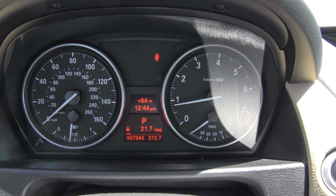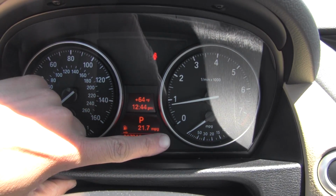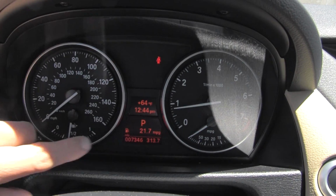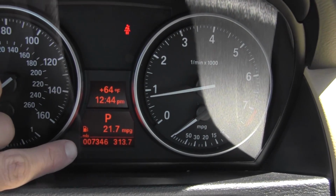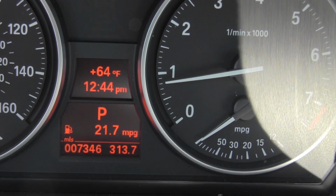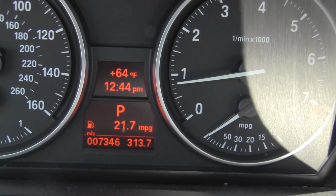You won't find any gorgeous color LCDs going on here in the X1. It is quite minimalist, just like the regular BMW 1 Series. We have our fuel economy gauge over there, which I think is a little bit silly. I think I'd rather have a temperature gauge. We get our tachometer. Of course, we get a large speedometer and our fuel gauge over here. We get, of course, trip computer information right in the center. And although this does show that we've been averaging 21.7 miles per gallon, our true average over about 600 miles with this vehicle is just under 23 miles per gallon, which is pretty good for an all-wheel drive car.